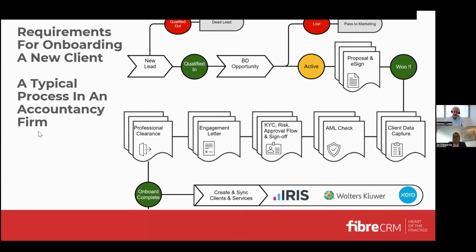So typically, this is a flow. A lead comes in, marketing may qualify that. It's maybe handed to the business development team who'll create an opportunity. Now, within the opportunity, you've got what services they're maybe interested in purchasing, and they're either going to go ahead or they're not, but let's assume they're going ahead. So you want to send a proposal for e-signing. All of these steps I'm about to show you are in one onboarding system. They're not multiple apps. You're not having to use spreadsheets or Word documents. It's one system.